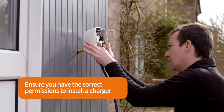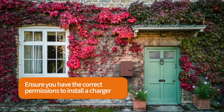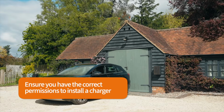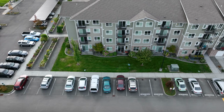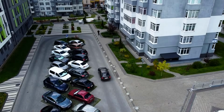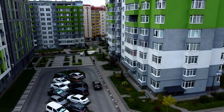Check if you need permission to install. If you rent, we'll need your landlord's written approval. Also, if your property is listed, you may need to check what modifications you can make to it. Or, if you live in an apartment block, then you may need permission from the management company or even other residents if the cabling we install will run across their property.